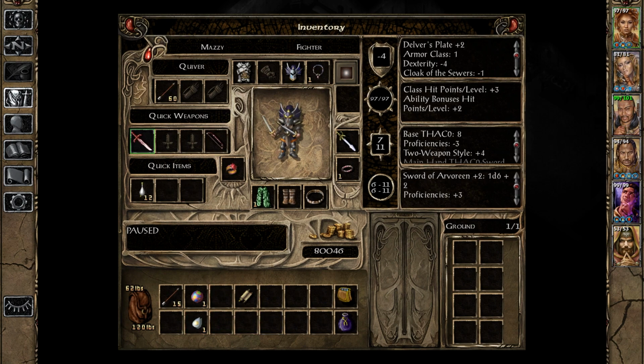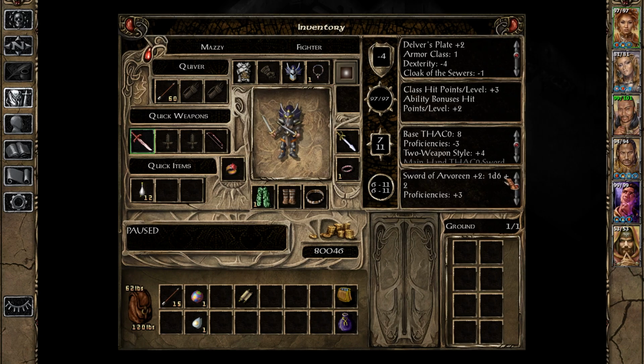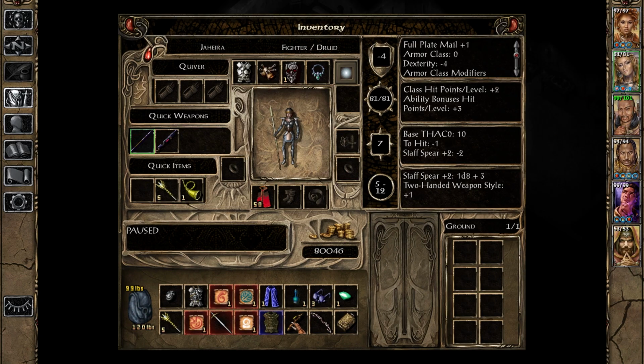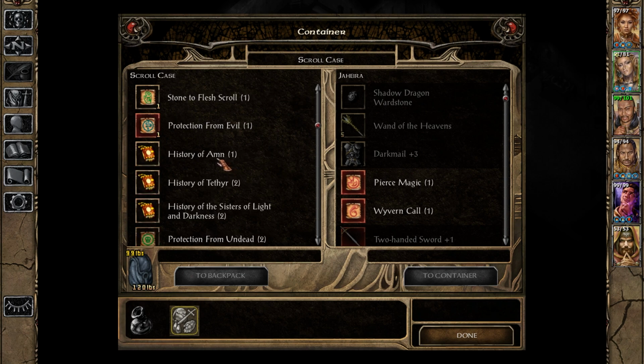I'm going to start up here on this one. Actually, let's start with you. So yours, this is just the note we got from Imsvale telling us that we now have this thing. That's cool. Right. Let's now go into your scroll case and start with your one. We'll just go from the top down. So what have we got here?